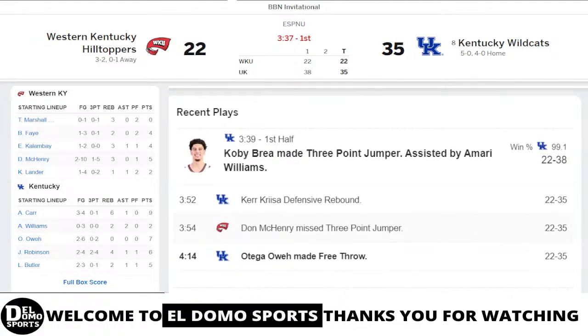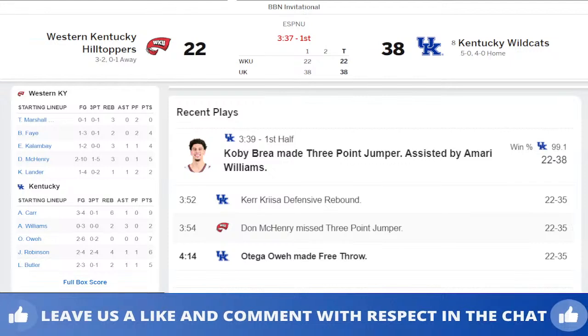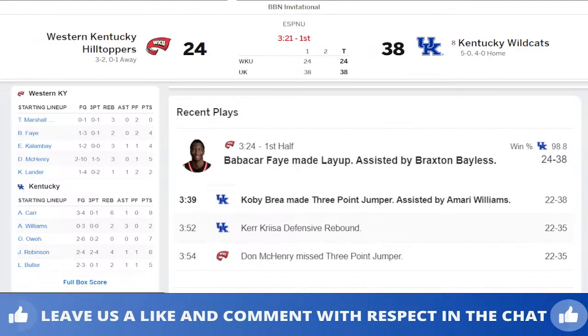Right now we have absolutely no flow in our offense. So just get the ball in somebody's hands, try to create a shot. If it's not there, make something up. Long three out front off the pass is good from Kobe Brea, the nation's best three-point shooter. The feed came from the post from Williams, the center. It is now 38-22. Kentucky by 16.